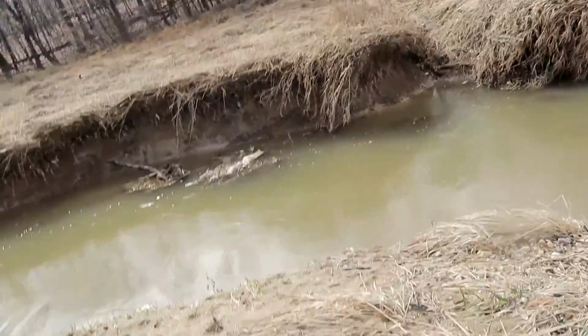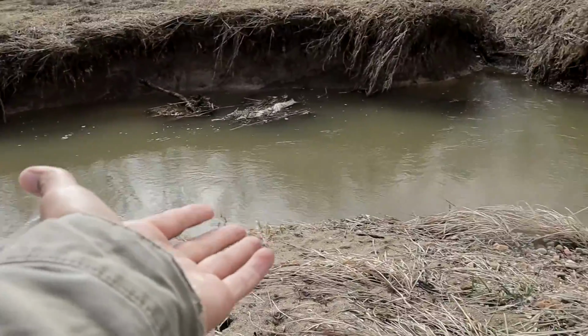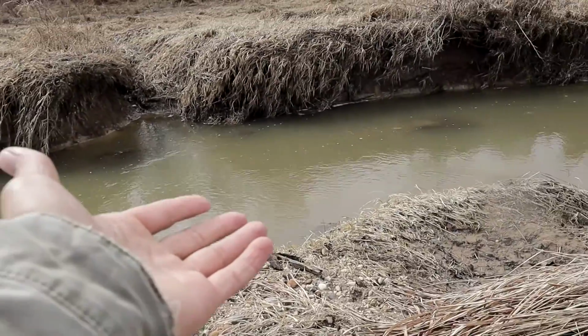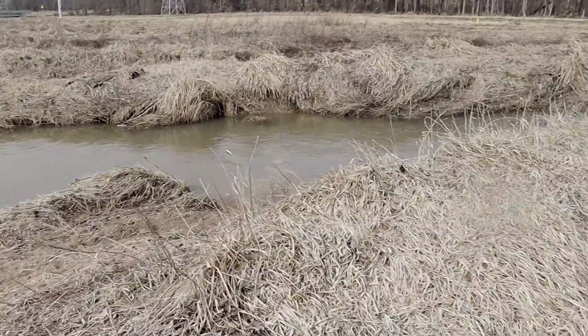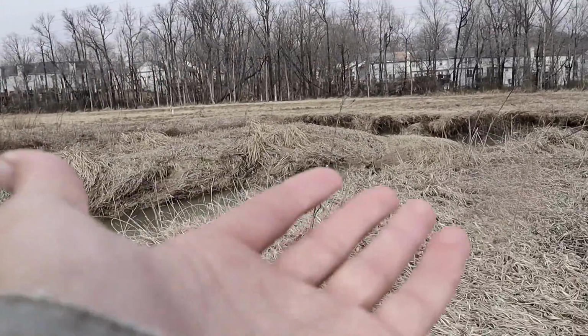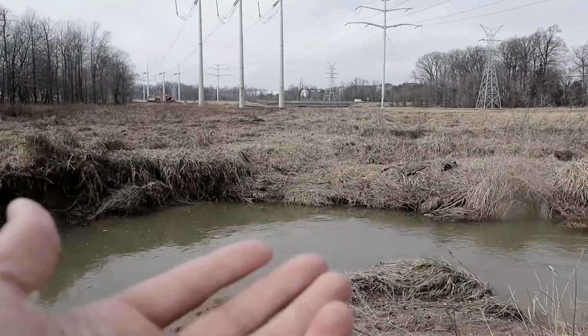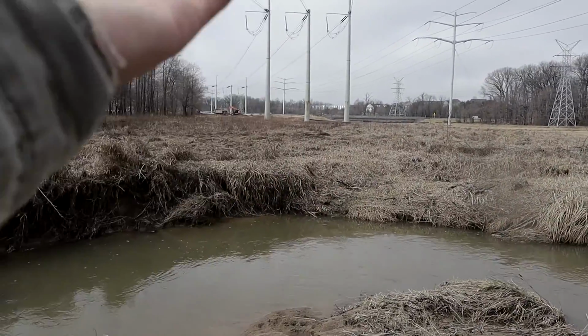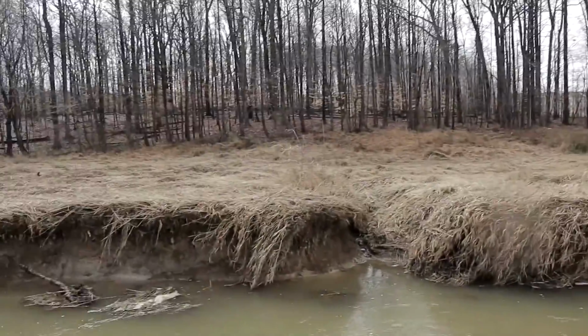But this is just such a cool little spot I want to show you guys. It's this little freaking stream, and believe it or not, there's smallmouth, bluegill, warmouth, everything in here. It's so cool. It's behind literally hundreds of townhouses. It's in my backyard. There's literally a road right there. There's power lines. There's a church. It's just really cool.